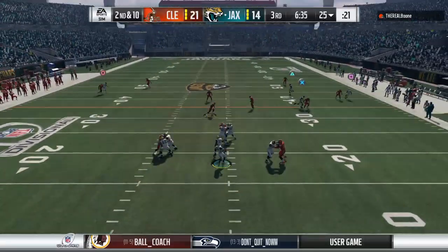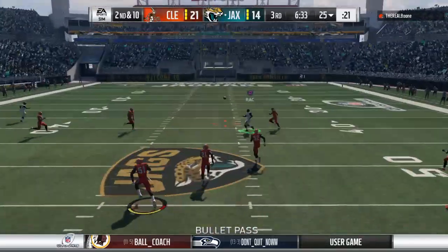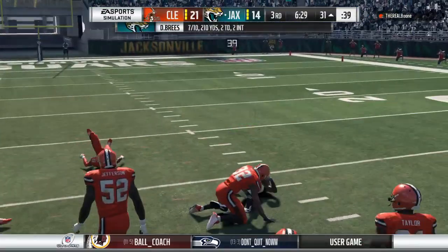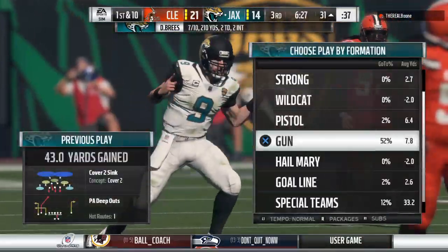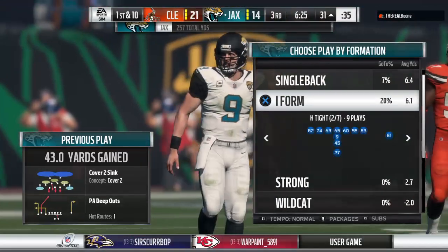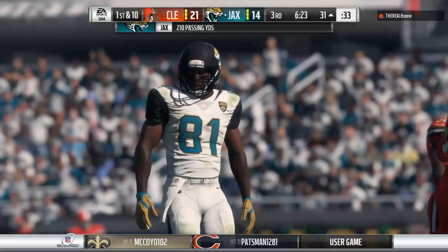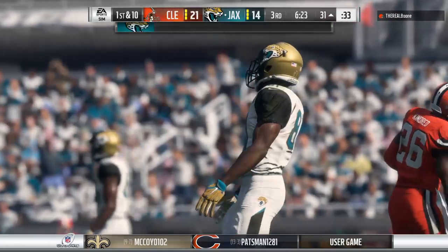On play action, it's Breeze. He's going to fire one deep. Well, this is taken in. It's complete. And he makes it all the way down to the 31. It's a big play for the Jaguars. 43 yards.